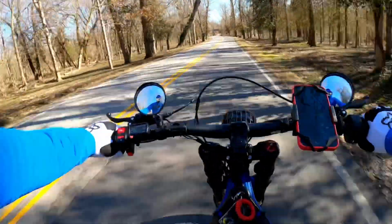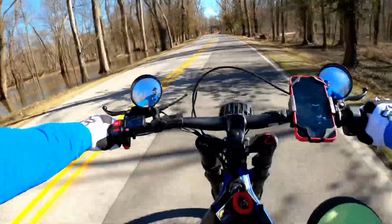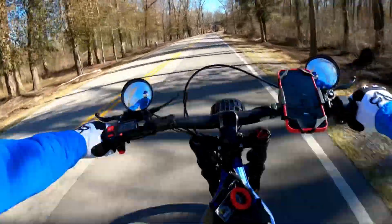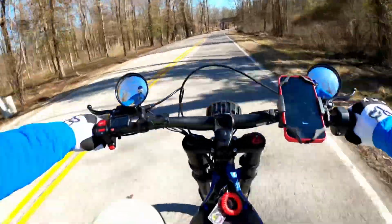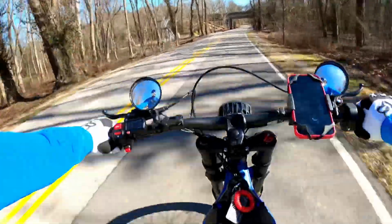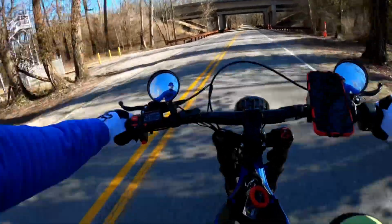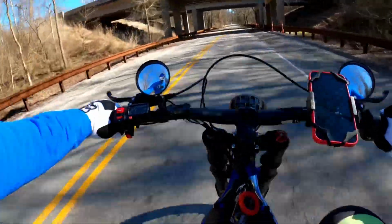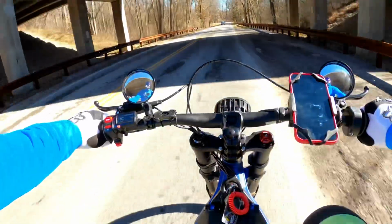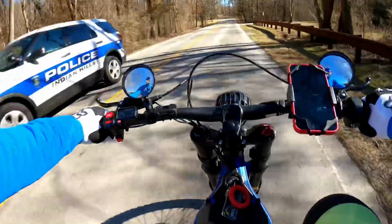And it is interesting this time of year with all the trees being bare. There's a lot more sunlight coming through. It would be interesting to see what this looks like in the summer when you have all the trees and foliage green and full. And then of course in the fall when the leaves have changed color, I bet this is a really interesting place to ride through. But I hadn't really been through this area before, so I figured I would ride through and give it a look and see what all was back here.